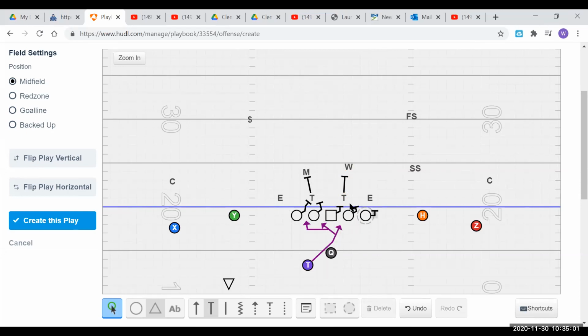So what we've done is we've essentially created doubles, so we should be able to get movement on the front line. And remember, movement isn't necessarily we've got to move them back. We just got to make them go to the right, because this is inside zone on the right. If we make them move to the right, we're good.